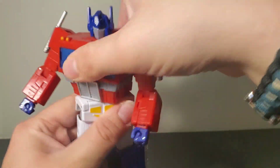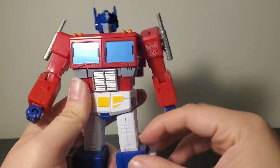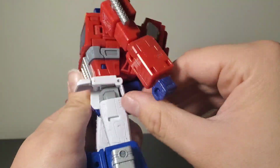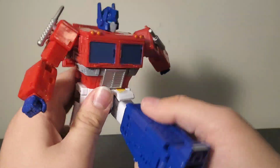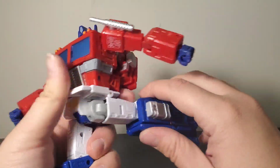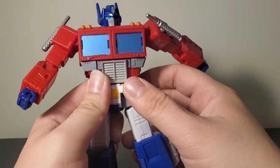He has a proper waist swivel, which is very good, as well as a great range of motion at the hips, but to do that, you need to flip up the front skirt, as well as probably the butt skirt as well. Then you can get a forward kick about that far forward, all the way back, and all the way out as well. So great range of motion at the hips.